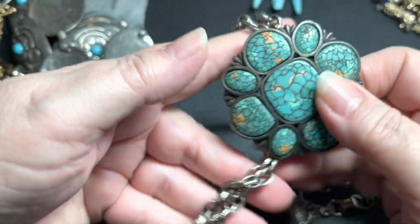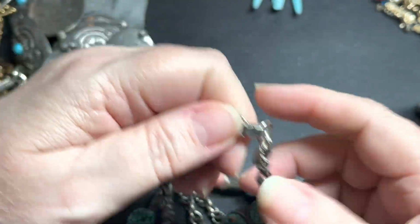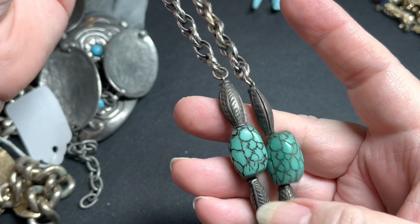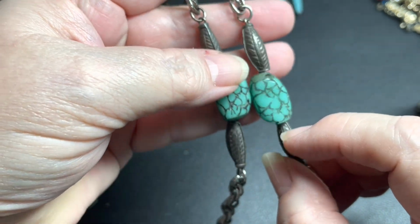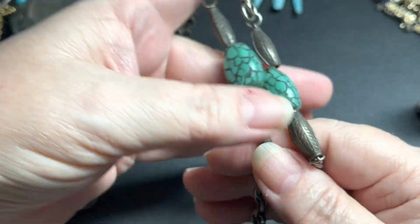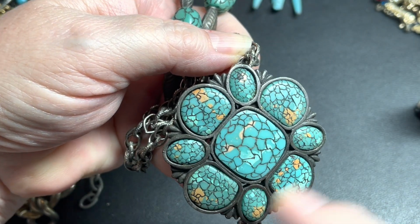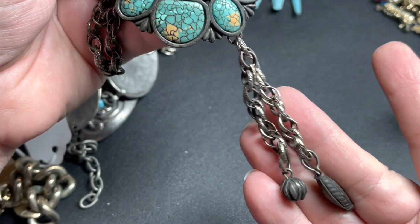Well, isn't that interesting? Okay, so we have a fold-over clasp. We have a chain that is textured. We have carved beads that are supposed to look like turquoise, I believe. And then we have this medallion hanging from it. It's also carved. These are actually lines that are carved in. And then it has these hanging dowels, I think.